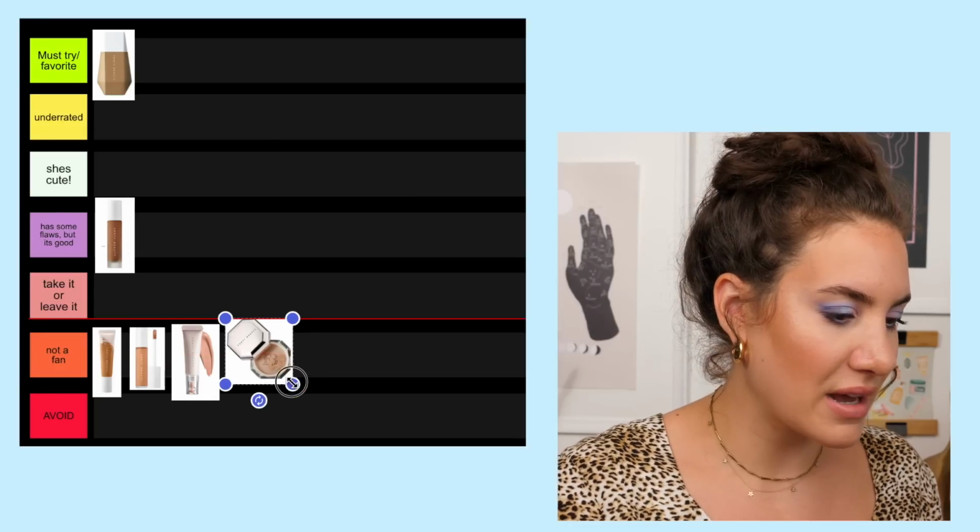But I just found that this particular powder looked very powdery on my skin, and it definitely accentuated my dryness. It definitely accentuated my texture. Just really not my favorite powder that I've tried. Haven't used it in a while, but that is what I remember feeling about it. So for me, this is going in not a fan.